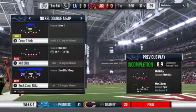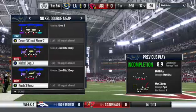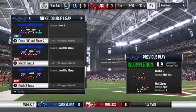The starters on defense here for Los Angeles. Mark Barron entered the league as a safety, but really plays much more like a linebacker. One thing we always notice at the end of every game, his stat sheet is full.